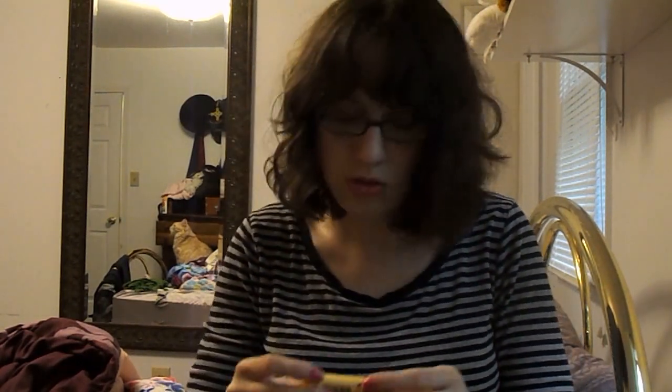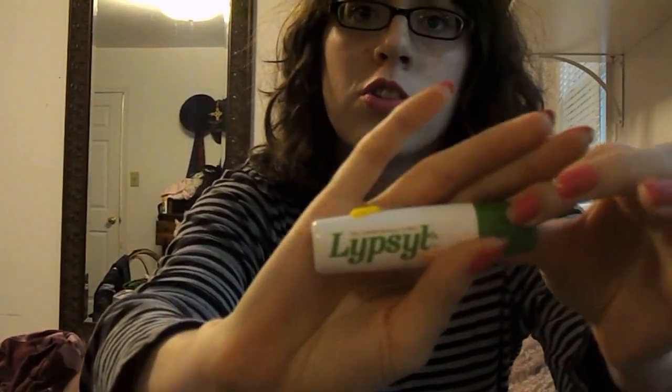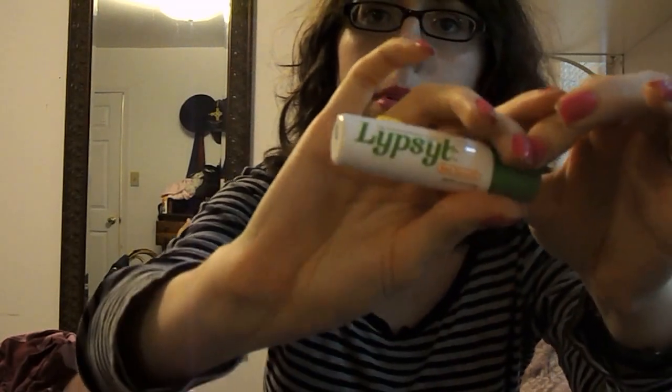I brought two lip balms. I have my Burt's Bees Replenishing, and I also brought my Lip Cell. This is just the original Lip Cell lip balm. This is what I used most.